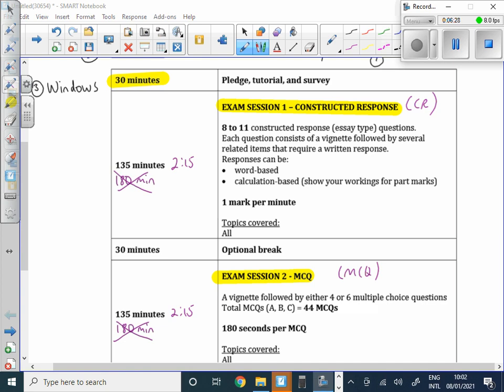Those that have got lovely, eloquent English and choose to use it in this particular paper might well be at a disadvantage in how they answer it. But we'll talk much more about that as we go through the intro video and, of course, throughout the course, and when we get to our revision and exam program. We'll show you exactly how to answer those.